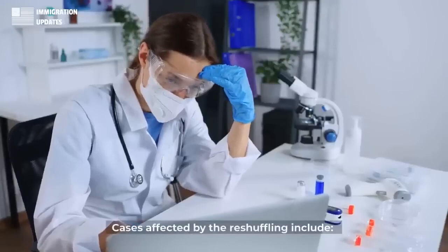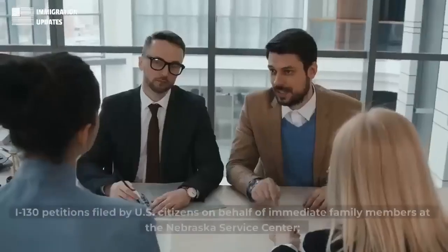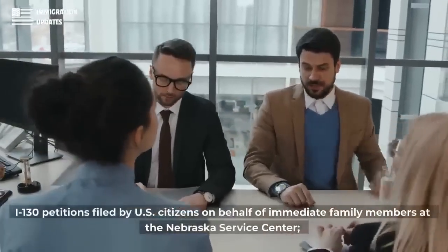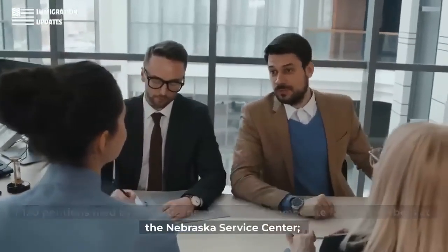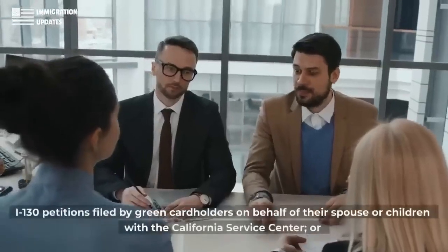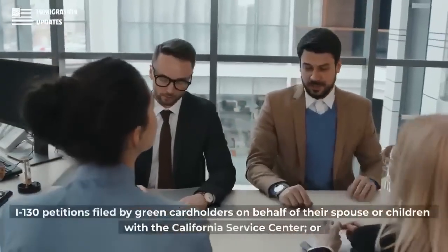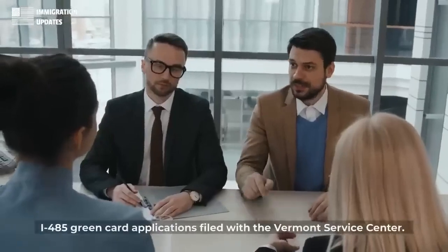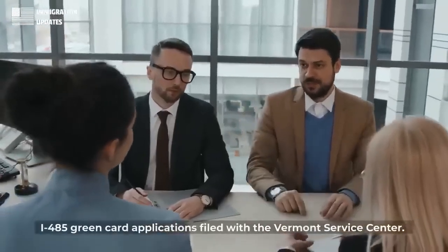Cases affected by the reshuffling include I-130 petitions filed by U.S. citizens on behalf of immediate family members at the Nebraska Service Center, I-130 petitions filed by green card holders on behalf of their spouse or children with the California Service Center, or I-485 green card applications filed with the Vermont Service Center.